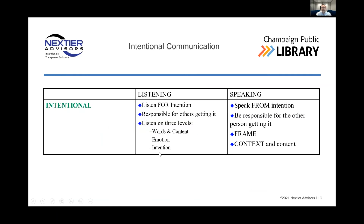So intentional listening and speaking, we're listening for intention. You're responsible for others getting it. Listen on 3 levels: words and content, emotion and intention. A key thing in listening is that you're responsible for ensuring others get it. The first time we went through that paper exercise, I was not responsible for you getting it. I was giving you some steps. However you interpret it is however you interpret it.